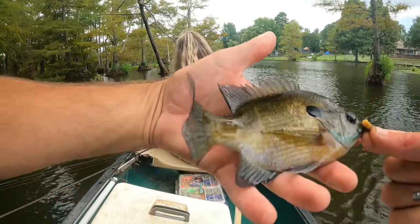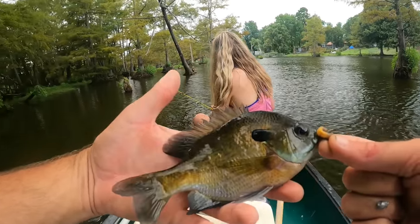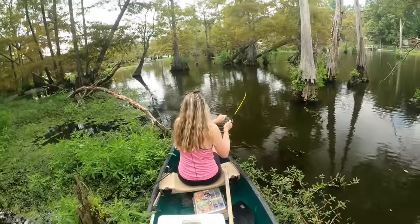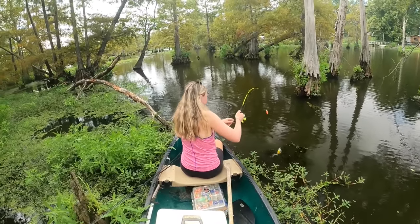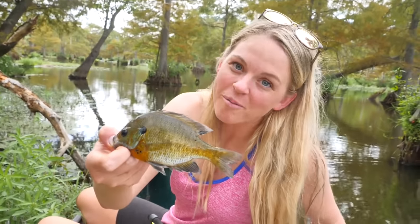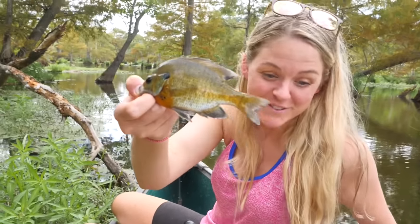I was not paying attention. I heard a bass jump and I started feeling my line getting pulled out, and it was this nice little bluegill here. Nice one. Okay, that is the smallest one that I've caught in a while. They can't all be big ones, but hey, big or small, these fish are fun to catch.